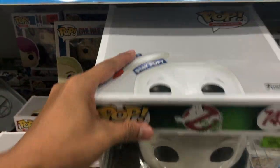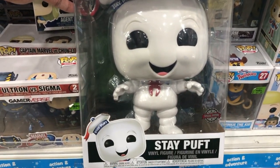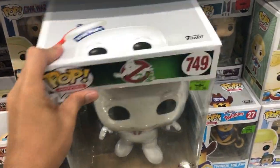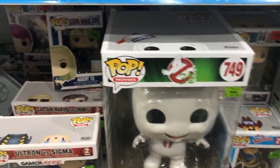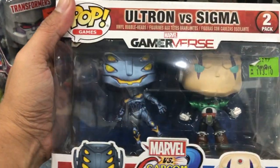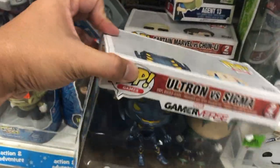This is the pop animation, pop movies. I think this is the 10-inch nice special edition. It's quite a big one. And this is interesting also. Ultron vs. Sigma, Marvel vs. Capcom edition.